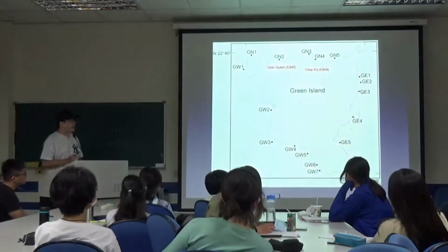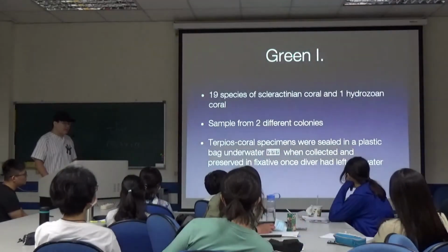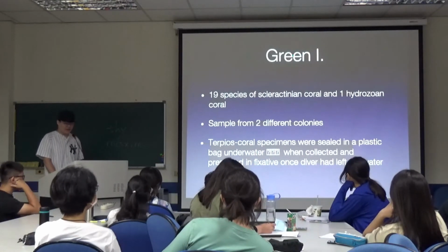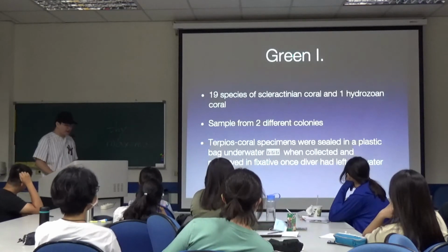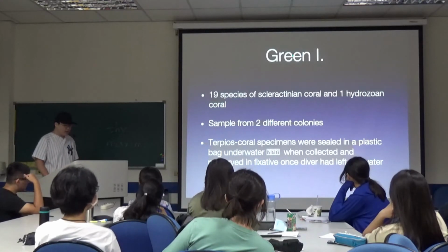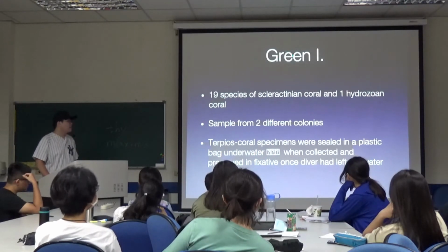So this is Green Island, and these two spots are the places where they did their research. In Green Island, they found 19 species of scleractinian corals and one hydrozoan coral. They were sampled in two different colonies at the two spots. Terpios coral specimens were sealed in plastic bags underwater when collected and preserved in fixative once the diver had left the water.